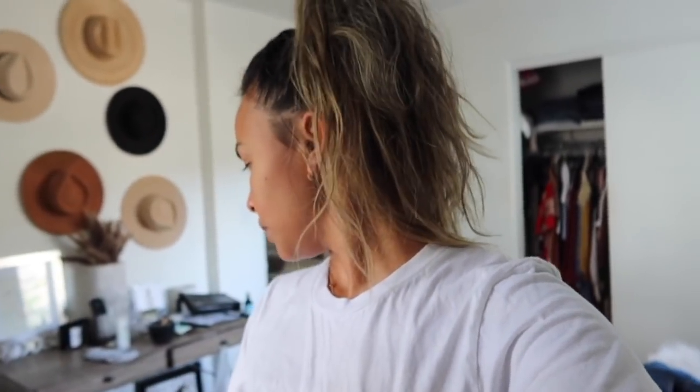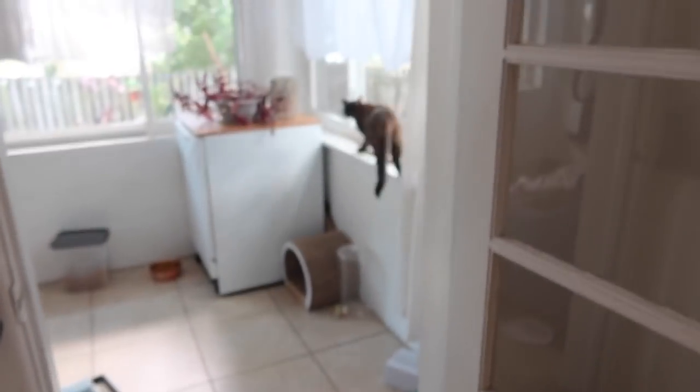Okay, Chloe. I'm not done cleaning yet. I finished my living room real quick. I got somewhat done with my kitchen, but I'm gonna finish when I get back. I gotta clean dishes and stuff. I was sweeping and she's being crazy.